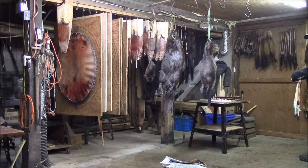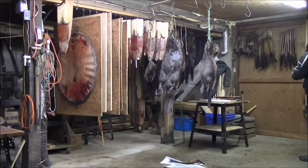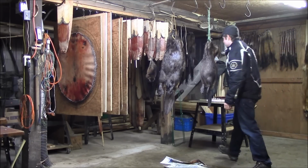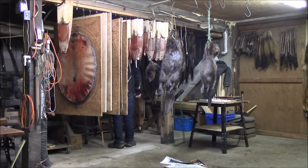Some of it you have a quota. You can only catch so many. Fisher, marten, beaver. That's all we have for a quota? Yeah. The other animals, fox, weasels, muskrats, you can catch as many as you want. And some of them have to be skinned with the fur out, some with the fur in.